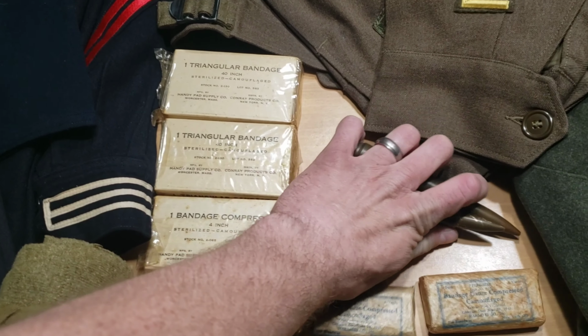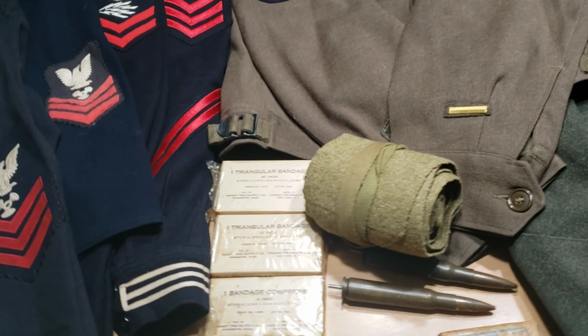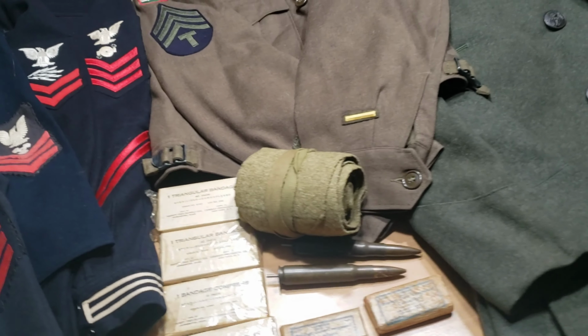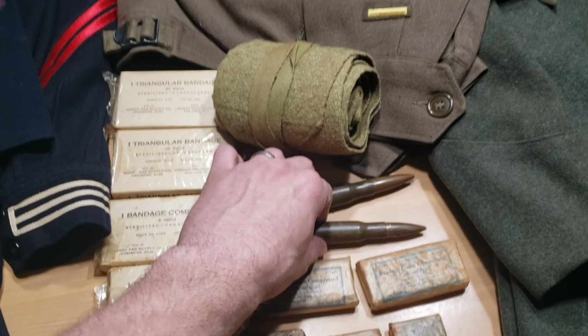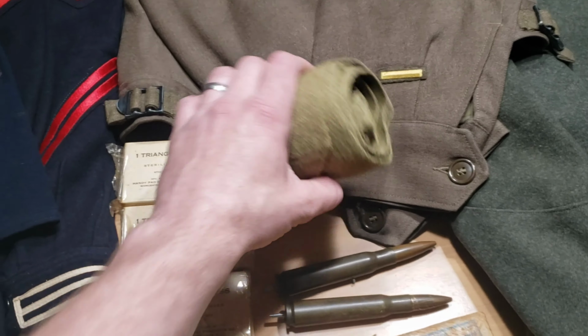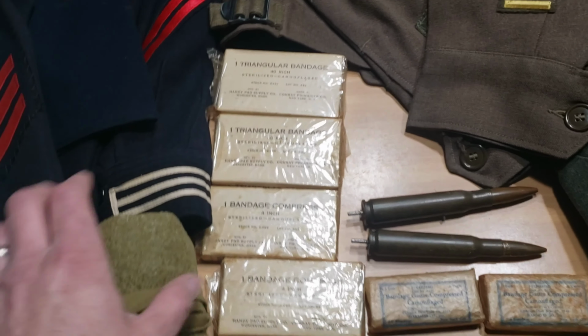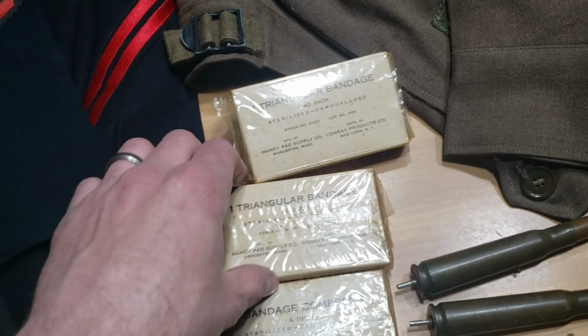And I got them from the same seller as these, and most of everything on the table came from this one man, David. I'm sure you're watching. Again, it was great meeting you and everything. I appreciate you working with me on some of this stuff, and look forward to hopefully doing some business with you in the near future. So $10 and $5.